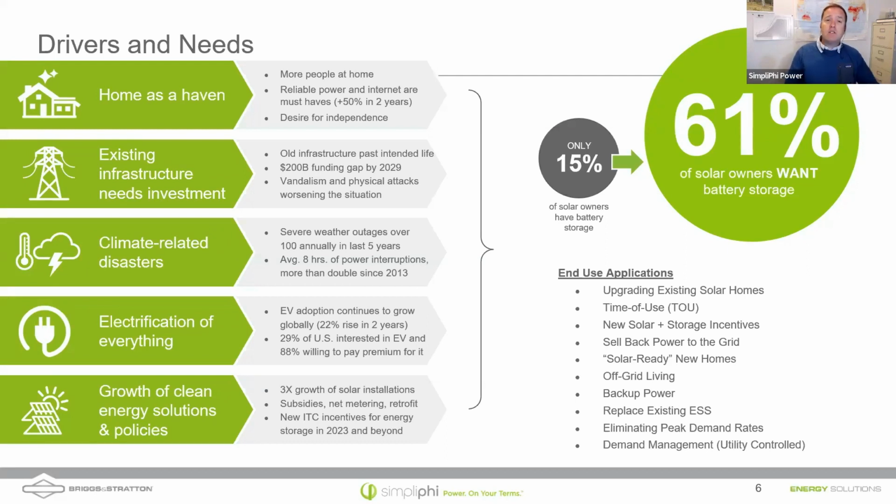Electrification of everything. I'm thinking of heat pumps, which are definitely a growing trend in a lot of markets, not only for space heating, but also for water heating. EV chargers are really coming online. And there's a lot of opportunities right now around green subsidies.